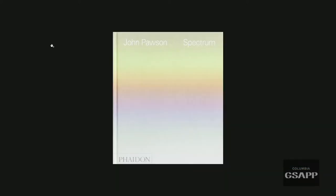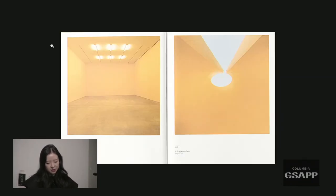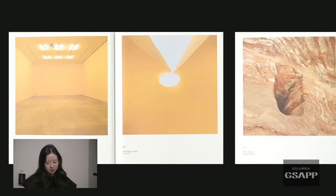John Pawson's book Spectrum is another interesting example of a clear concept of sequencing. As many of you might know, he's known for minimalist architecture, so one might not typically associate his body of work with color. But I don't know if you've seen his photographs on his Instagram page, he's very skillful as a photographer and takes really beautiful photographs of textures, details, materials from his environment, and I think those photographs inspire his body of work as well. So it made sense to sequence all his photos by color on a color spectrum. A very simple book design layout, but a really strong concept for sequencing this content.